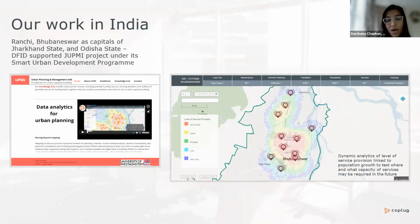So yes, we have done work in India before. I personally have more experience, even on a consultancy basis, in operating in India in various settings within government as well as the private sector. One of the projects we looked at as a pilot was funded by DFID at the time. We were working very closely with Ranchi and Bhubaneswar, the Jharkhand state area, to look at capacity building within government organizations. So how can spatial analytics platforms be used as easy to use, user-friendly models and tools to enable capacity building within local governments?